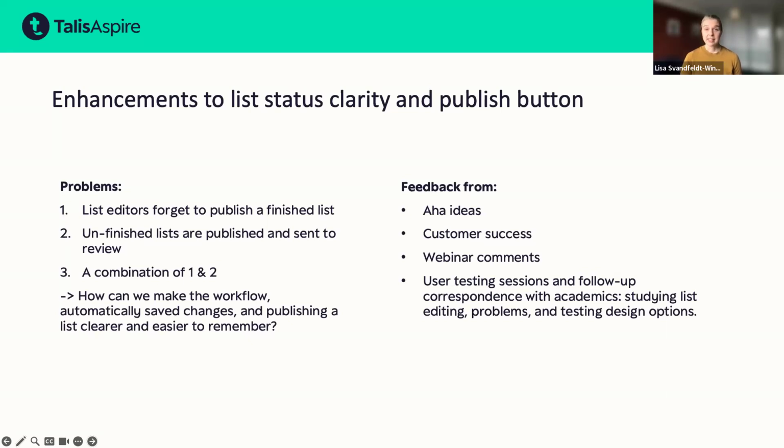made user testing sessions together with some academics, where she was studying how they do their list editing, what kind of problems they have, what they think about, how they reason when they do the process. And then she also had some design options that she was trying out together with the academics. And based on this, we did these changes. Could you give the next slide, please, Kate?